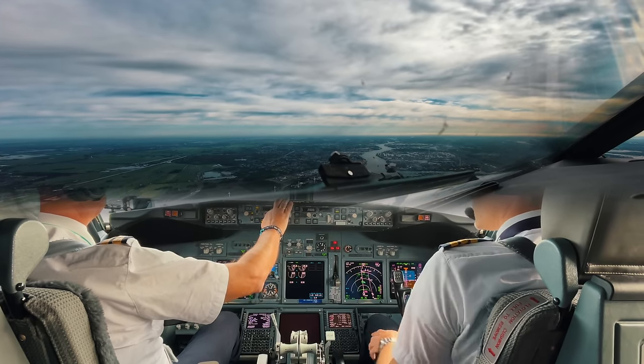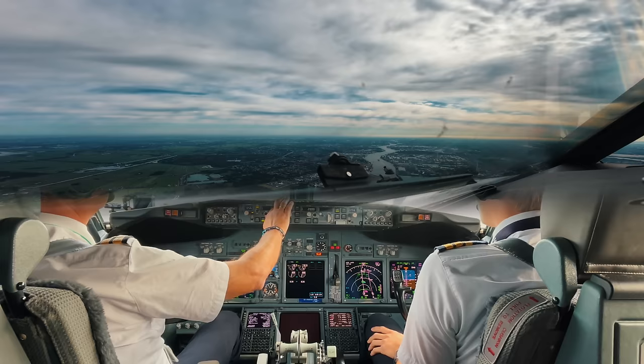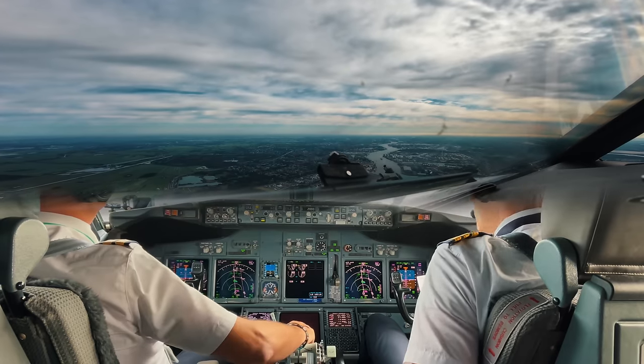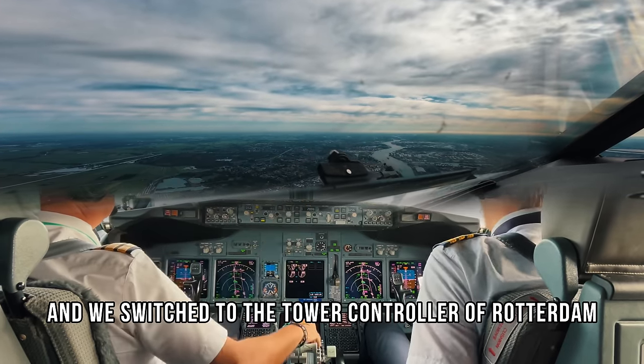Flaps 15. The gear is now coming down and we are selecting more flaps. The cabin is okay and we switch to the tower controller of Rotterdam.